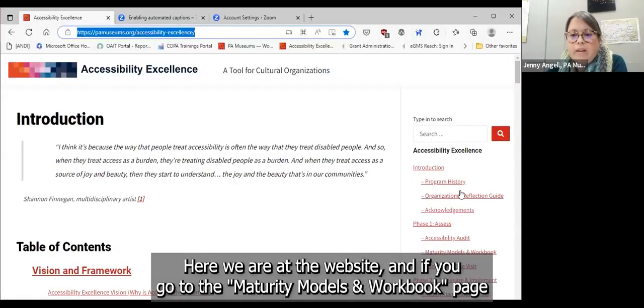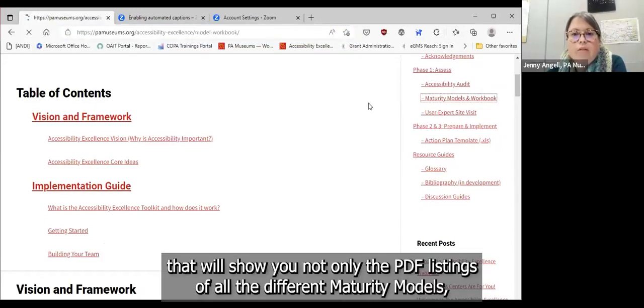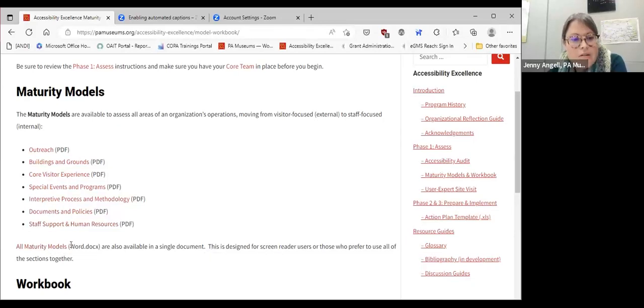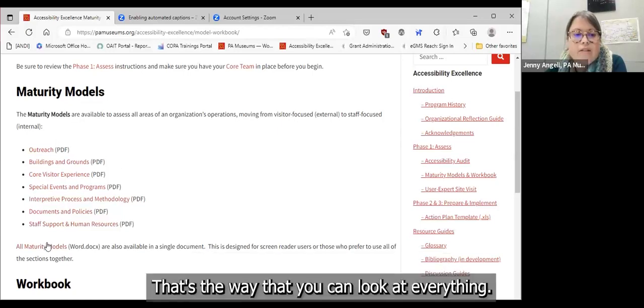Here we are at the website, and if you go to the maturity models and workbook page, that will show you not only the PDF listings of all of the different maturity models, but there is also this link here that says all maturity models. That is a Word document, so you can see all of them at once. That's the way you can look at everything.